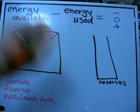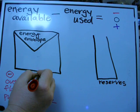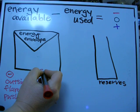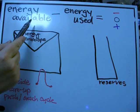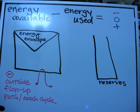Basically, what the push-crash cycle looks like is we spend a lot of our time out here, outside the envelope. Every once in a while we make our way inside the envelope to rest up once we can't go anymore, and then we're right back out here again outside of the envelope. The problem here could be one of 2 things. We're having problems knowing how much energy we have available to us during the day, or we're overestimating how much energy we can use. Again, this is something that becomes easier with time. But initially, when you're diagnosed with fibromyalgia, you may find yourself in the push-crash cycle like I did.